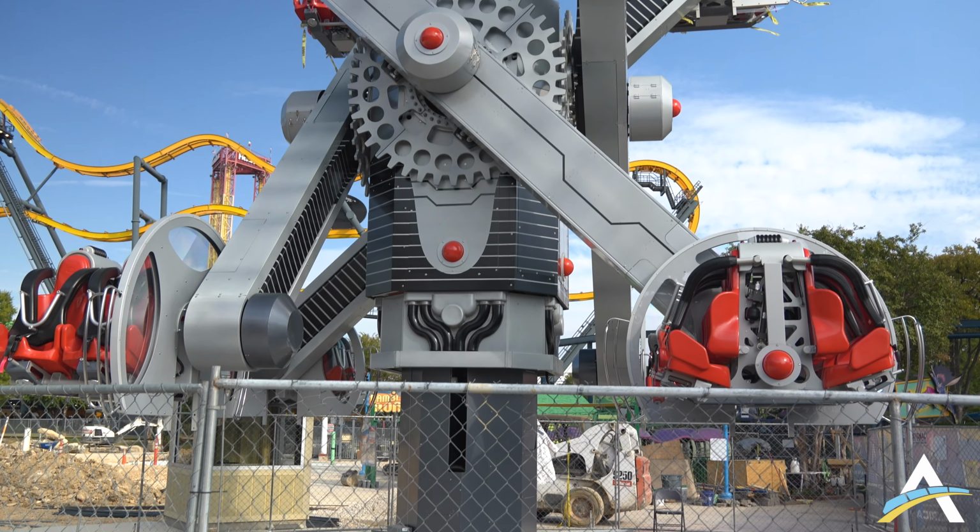You have a repaint and enhancement coming to Goliath. You have refurbishments going on at Hustler, the little teacup pool themed ride. And a lot of the attractions that were down for whatever reason when we were here last are reopened. So we will go check out all of those as well. So let's head into the park.